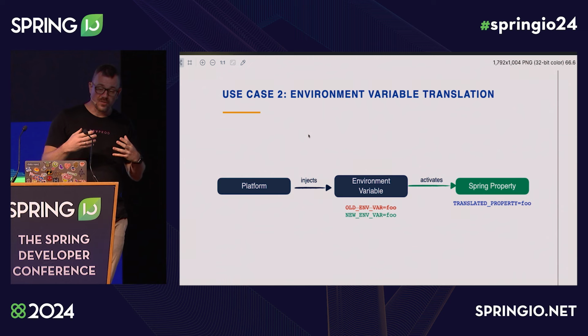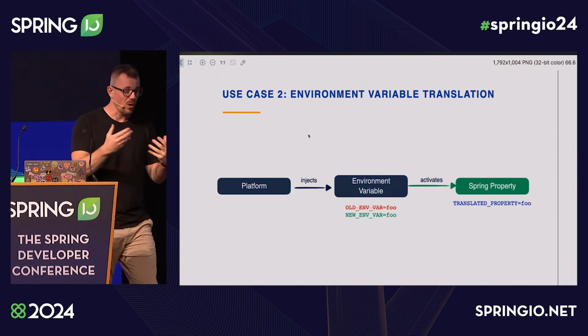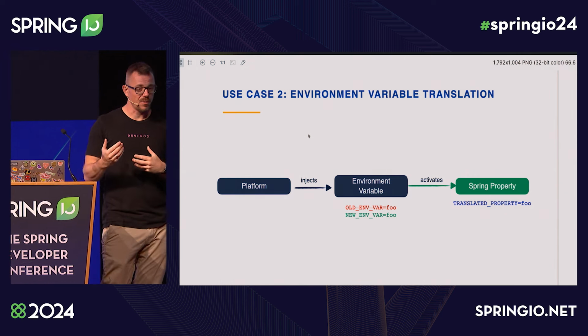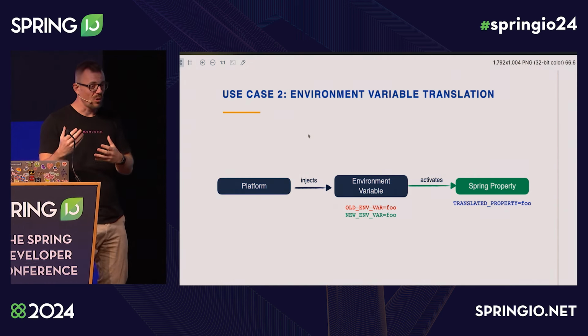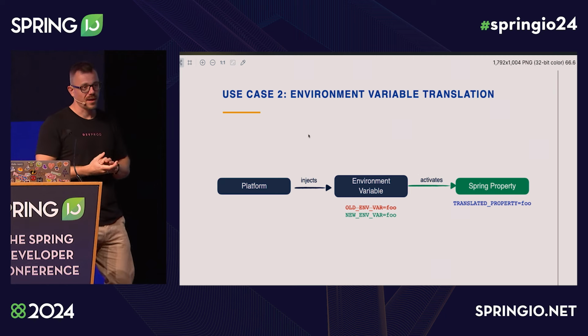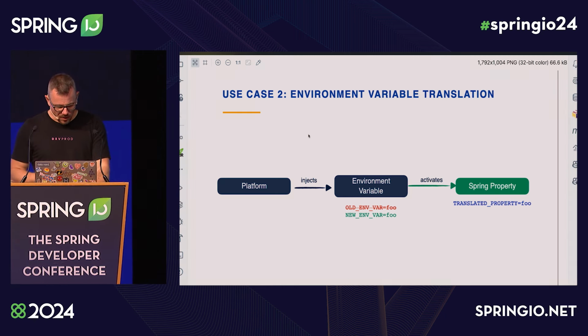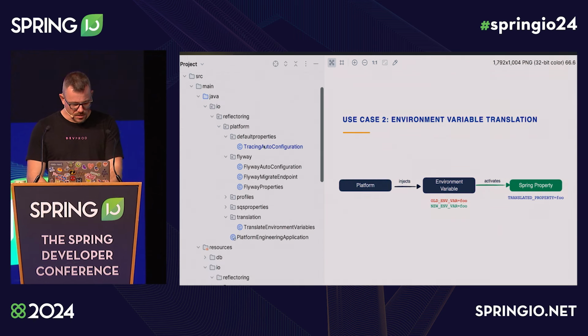And we want our services to be able to work with the old or with the new environment variable. So they don't need to do anything when the platform team decides to deprecate this old environment variable. So how do we do this? Let's see.